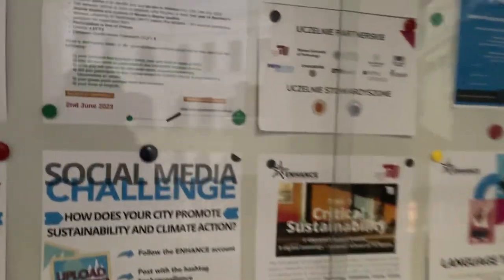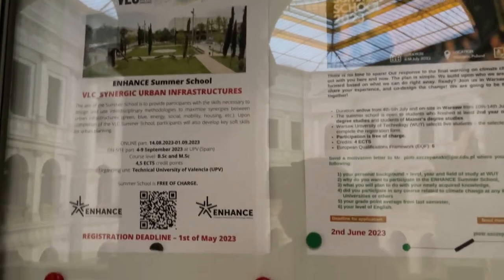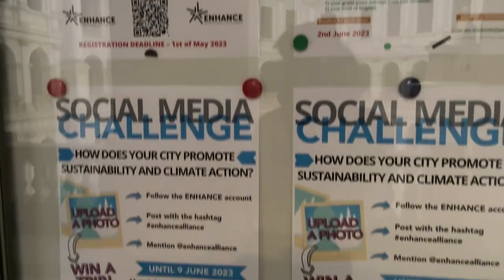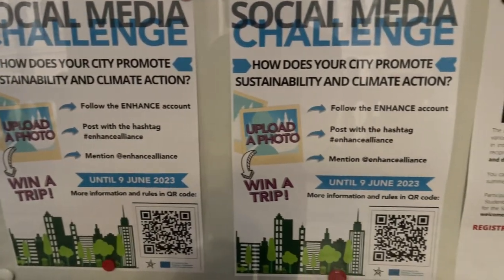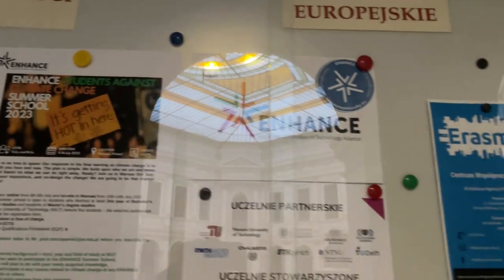And here's another board where you can also find a lot of information. These places are really important, guys. If you need any information about anything that concerns opportunities for students, these are the places that you come to check. Honestly, all the information is here. You may not find it online, but you'll find it on this board. So do well to check out this board.